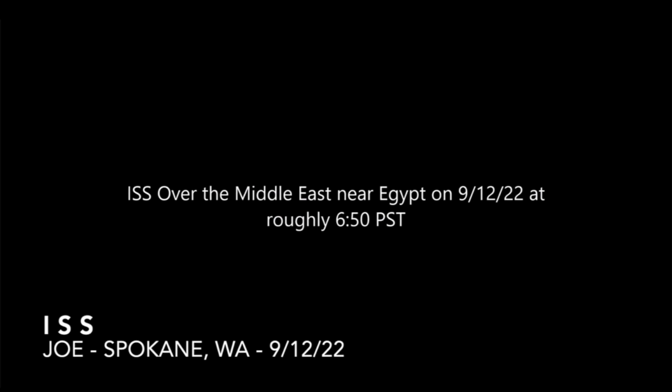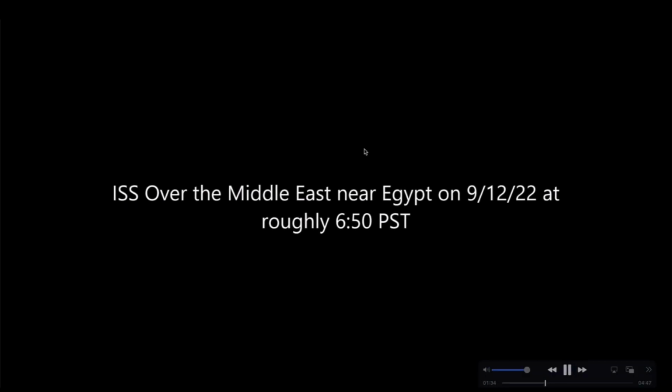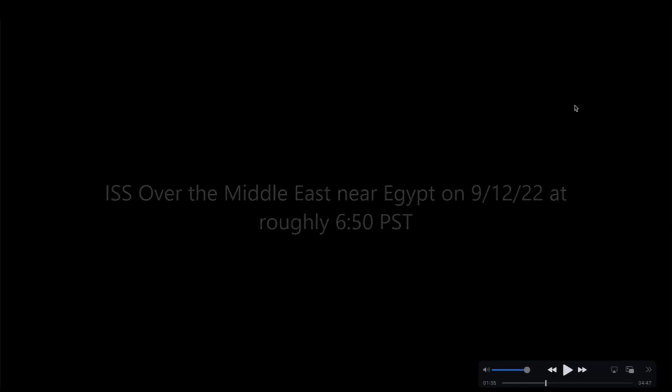Next, video footage was noticed by Joe from Spokane, Washington, from the International Space Station on September the 12th of 2022, when the space station was above Egypt. Here goes the object right here coming up from the bottom. The space station's moving from left to right. This object was moving from south to north across the field of view, totally on its own.